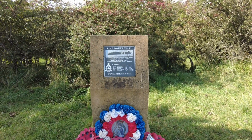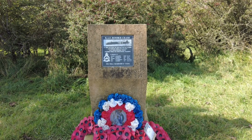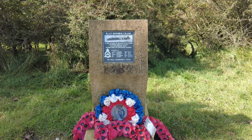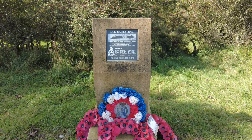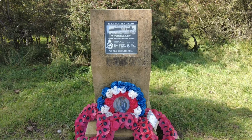Looks like there's a bomber crash here at this location on the 2nd of June 1943, 14:15 hours. Crash while on operation training. 5 flight members on board.